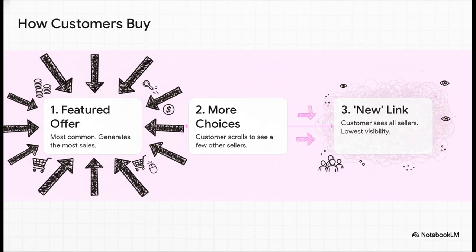The vast majority are going to click that first option, the featured offer. A much smaller group might scroll down to see other choices. And almost nobody, who does this, clicks that tiny little link to see all the sellers. The takeaway here is huge. If you're not in that top spot, you're pretty much invisible.